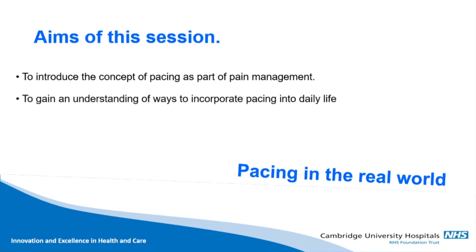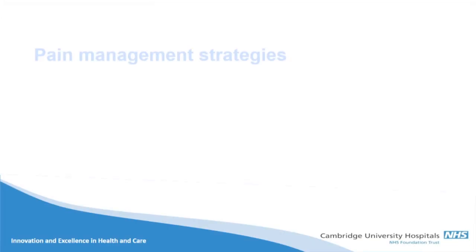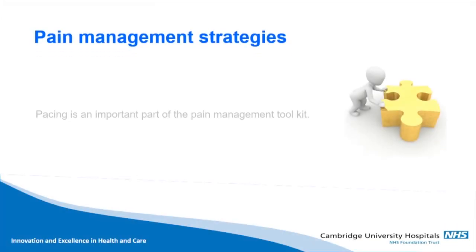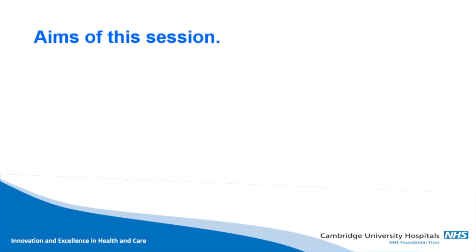So this session will introduce the concept of pacing, which is a really important part of our pain management toolkit. One way to think about pain is as a jigsaw. We know that pain is very different for each person, so each picture will be different. And pain management is about putting together the different parts of the jigsaw. So for some people, pacing will be a really important part of their jigsaw and will contribute to their pain management in quite a big way. For other people, it may be less important and other strategies would be more useful. The hope of these sessions is that if we can introduce lots of different strategies, you'll be able to choose which ones work for you and put them together as part of your jigsaw.